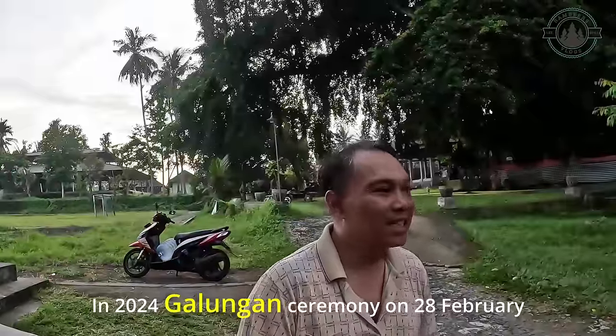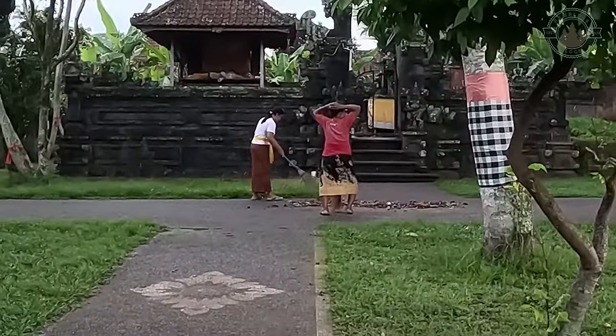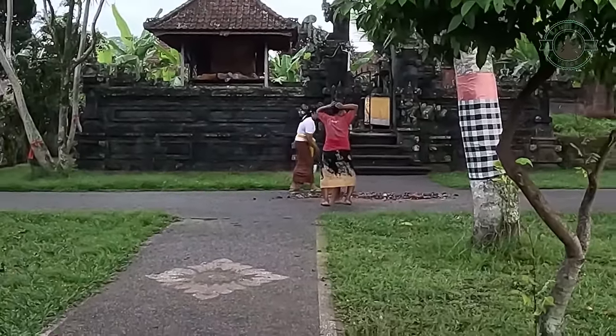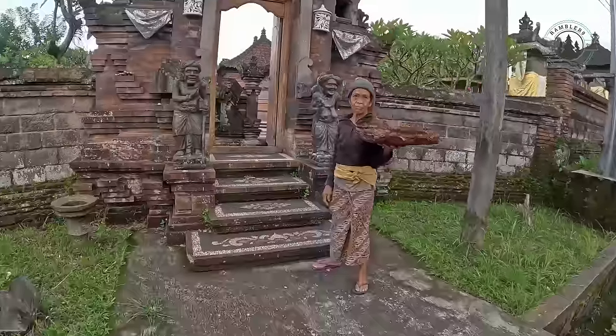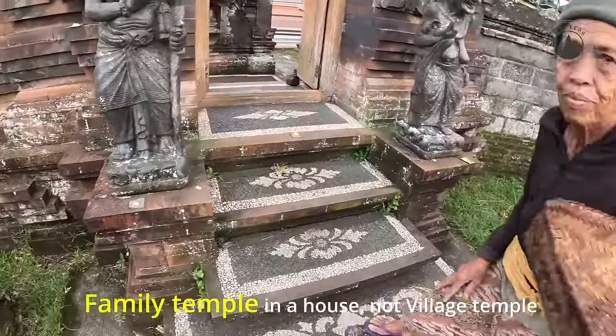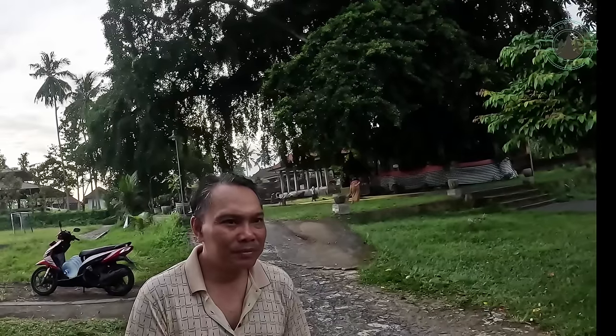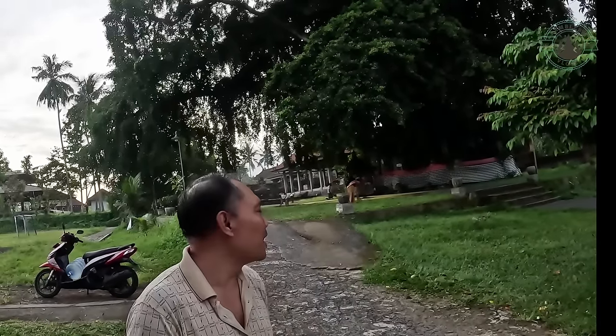Not just tomorrow, but there are two different levels of the ceremony that we're doing for this Galungan ceremony. Today is actually a cleansing ritual for the earth. And then tomorrow for the human being. You live in this village? Yeah, I'm living. All of these people live in this village. So this is like a clean day. Only when there will be a ceremony or ritual, we clean the area. So this is the village temple? Yeah, this is the village temple. This is Shiva God village temple.